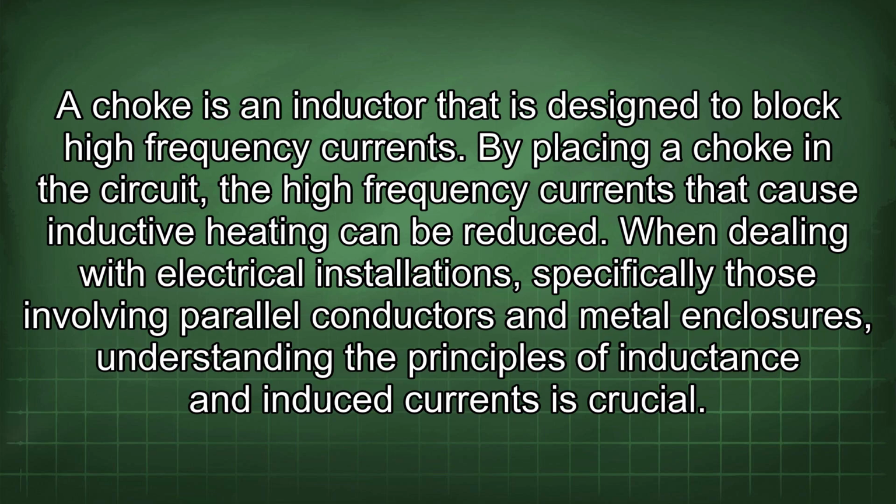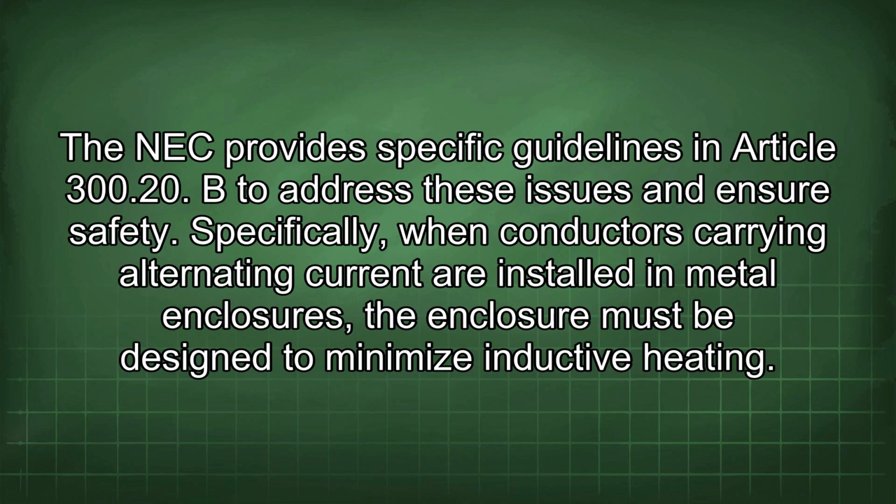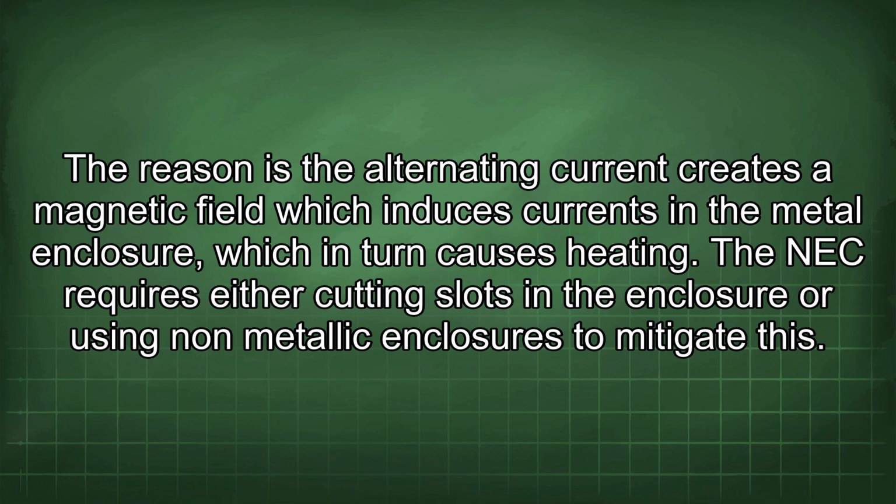When dealing with electrical installations, specifically those involving parallel conductors and metal enclosures, understanding the principles of inductance and induced currents is crucial. The NEC provides specific guidelines in Article 300.20(b) to address these issues and ensure safety. Specifically, when conductors carrying alternating current are installed in metal enclosures, the enclosure must be designed to minimize inductive heating. The reason is that alternating current creates a magnetic field which induces currents in the metal enclosure, which in turn causes heating. The NEC requires either cutting slots in the enclosure or using non-metallic enclosures to mitigate this.